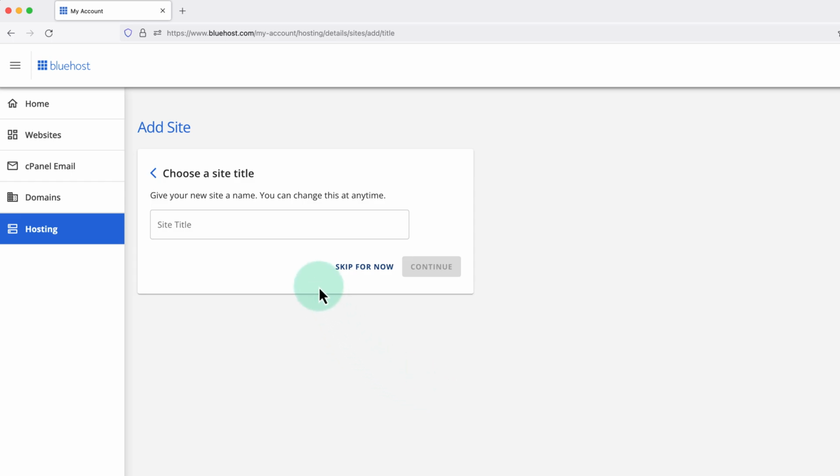Now we can enter our site title, and don't worry too much about this for now, as we can always change it again later. And then click Continue on the right.